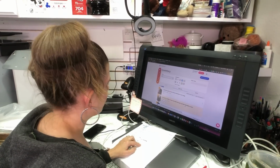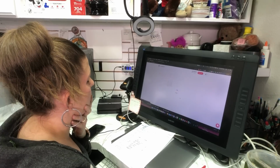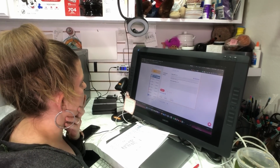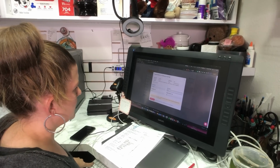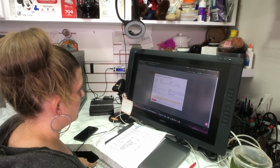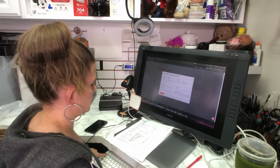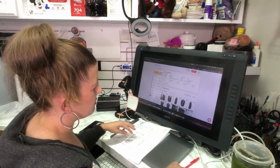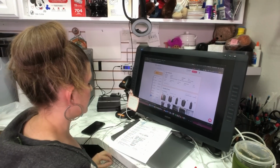YSL. I have to find the number. 4410. Oh, it's right here. Did I just relist this? Nope. 4 months ago. It's been listed for 4 months. $87.99. Cost of item $4.99. Marketplace fees $21.15, and shipping was $11.21. So even with those high fees, we still made $50.64 on it. Sweet. It's a good little profit.